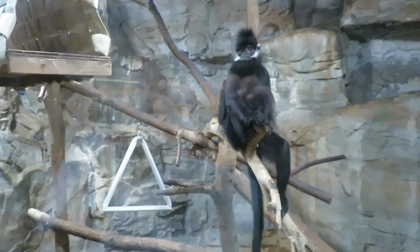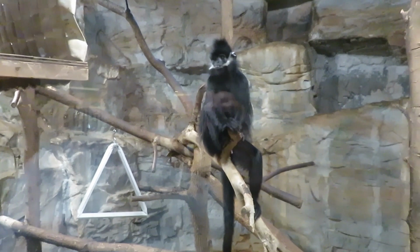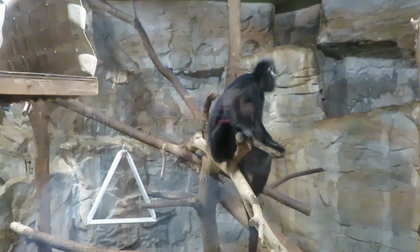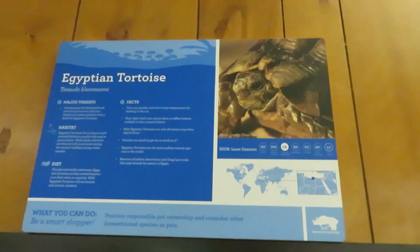This is actually the Francois' langur's indoor habitat. It's actually one inside here. The door is open and they do have access to come outside whenever they want. Got a real long tail. Ooh, he jumped out. He's pretty active today.